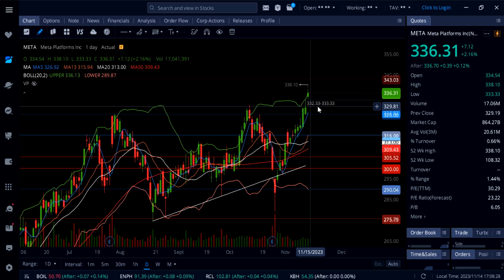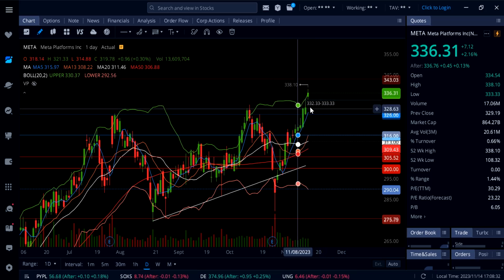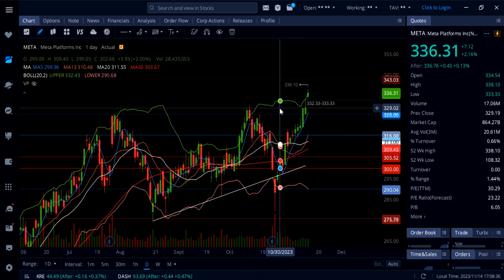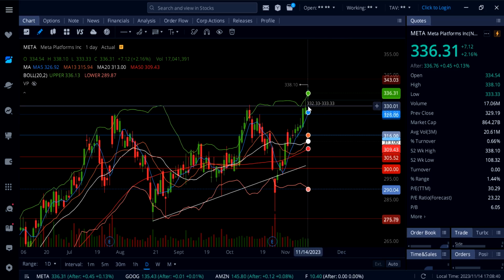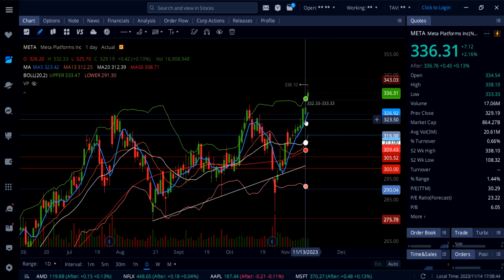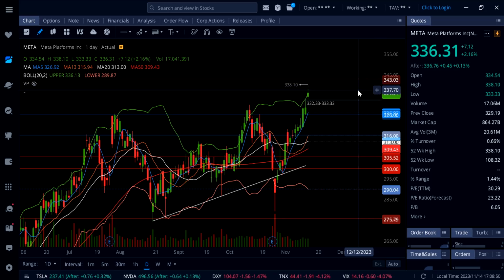So if you're shorting something like this, do not buy weekly or monthly puts. Those are going to get toasted. So for tomorrow on Meta, watch out for the support 332, 330, 326, and to the upside, blue sky above. The next resistance will be 343 and then 345.